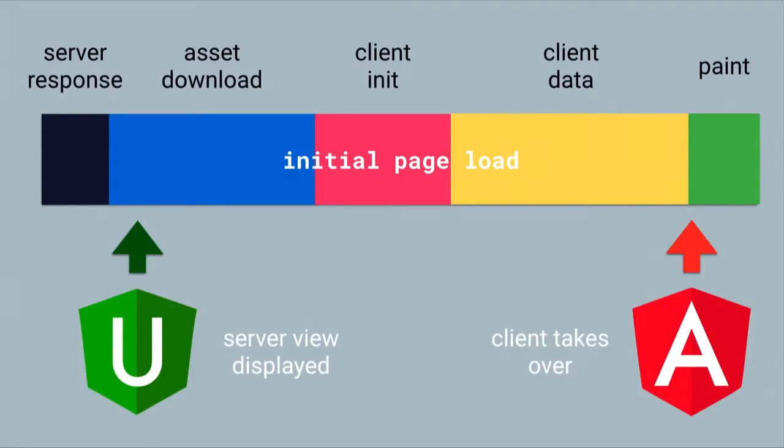So the user has at least some UI in front of them they can take a look at. A couple of seconds later, it'll then asynchronously load in the rest of the bundle. It'll bootstrap, the client will take over. This is sometimes called hydration. And it just means that you lead yourself to having a pretty good perceived load time performance overall.